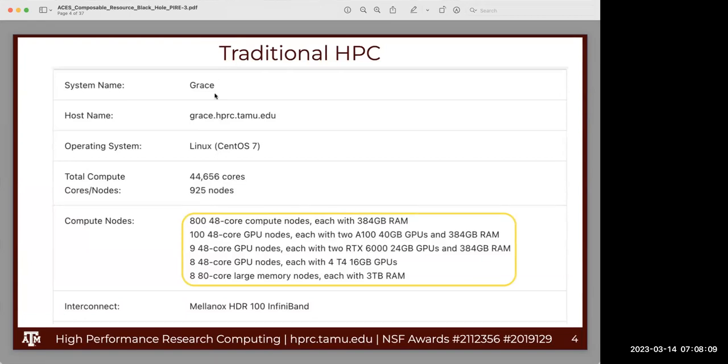So for our traditional HPC, as I mentioned, Grace is our flagship system. And what I want to point out here are the accelerators that are on the compute nodes. So we have 148 core GPU nodes, and each of those have 2 NVIDIA H100 GPUs in them. So they are physically plugged into the motherboard by the PCI Express. And so that is a static configuration of those GPUs. If we get new workflows that need more than 2 on the server, the motherboard, we would have to buy something new and plug it into our HPC system.